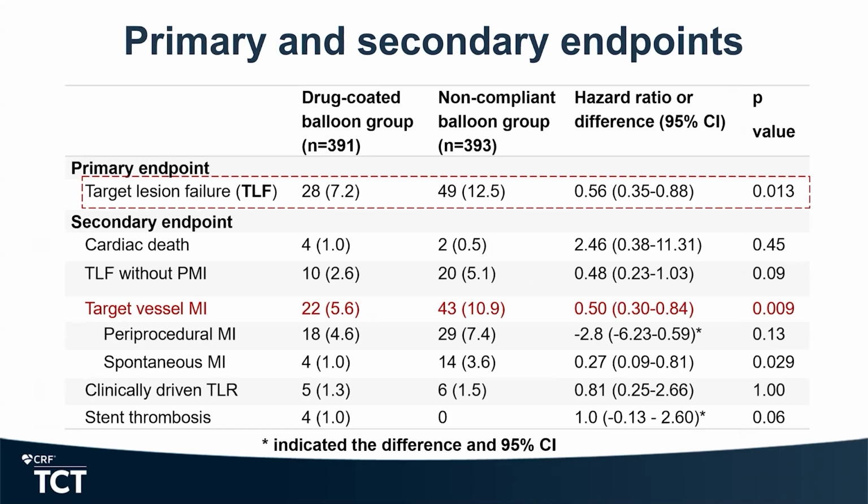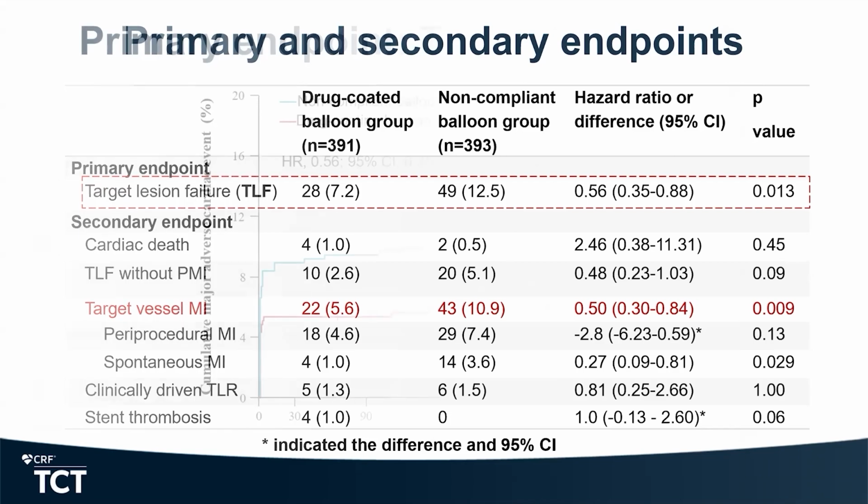In terms of the individual components of the primary endpoint, you can see the significant difference in TLF was mainly driven by target vessel myocardial infarction. It was 5.6% in the DCB group compared to 10.9% in the NCB group, mostly driven by a high rate of spontaneous myocardial infarction in the NCB group compared to the DCB group. Unfortunately, there was no significant difference in terms of the clinically driven TLR, which was 1.3% in the DCB group and 1.5% in the NCB group. There was no difference in stent thrombosis between the two groups.